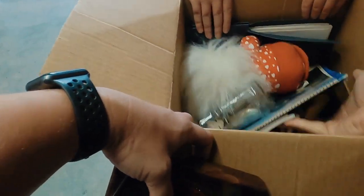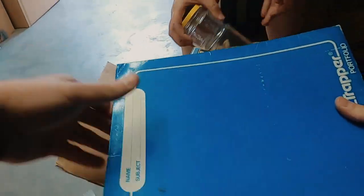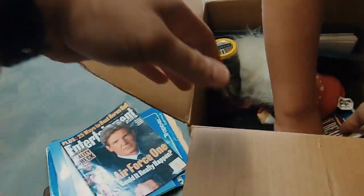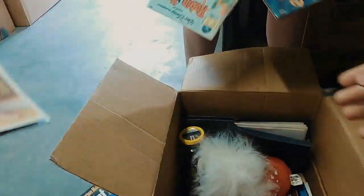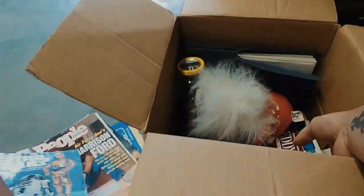Hopefully there's something valuable at the bottom down there. I don't know. Just some magazines. Some shells in a calendar jar. Some of these magazines might be profitable. Oh, some old people magazines. Ooh, there's some Ford. Look at that. That might be something. Maybe. I don't know. Oh, wait.